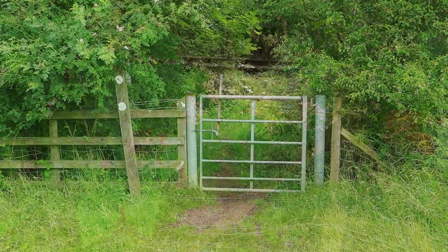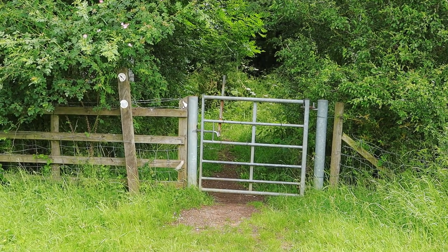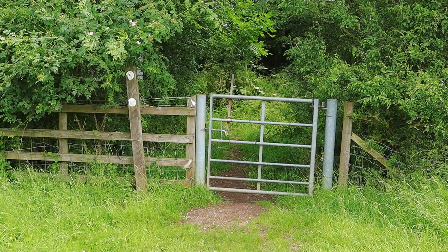Now, I've come across that field, and I'm back on the track now. And you remember I said I turned right where it was signposted, and I caught up with that again. But according to the OS map, this crossing doesn't exist. Let's go through the gate and see what we can see.